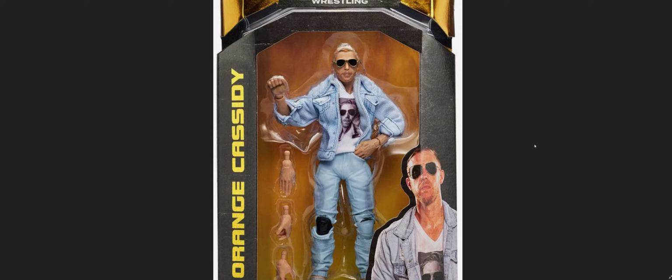Next up, we do have Orange Cassidy from AEW Unrivaled 3. First of all, Orange Cassidy, I still don't get why fans love his gimmick so much. I mean, it's funny, I understand it, but if WWE were to do this or some other company, they would get booed at for this and be hated. But Orange Cassidy and AEW fans just love it. You know, I like it as well. I gotta say, I'm a fan of Orange Cassidy, but I just don't get the entire gimmick, if that makes sense. But the reason why this is on the list is A, great head scan.